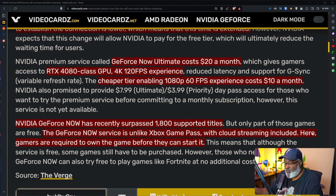Another note is that GeForce Now is not like Xbox Game Pass. You don't get games just for signing up. You have to actually own the games prior to that, and you can connect it to Steam and various services. I think just Steam and Ubisoft, and I think there's a couple of services that they support. You have to connect it to those services. They verify you have the game, and then it kind of does like a proxy connection through those services.